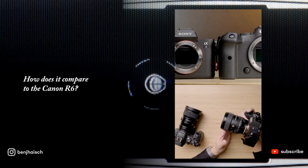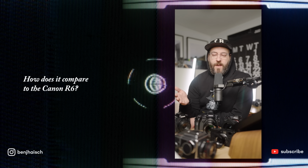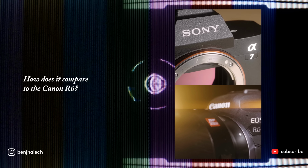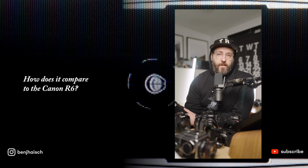And again, I'm not trying to get anybody to switch systems at all. If you're happy with the system that you're in, definitely stay with it. But I guess partially what I'm trying to do is get rid of some misconceptions that I personally had about the Sony system, which definitely dissuaded me away from actually considering them for my own work.